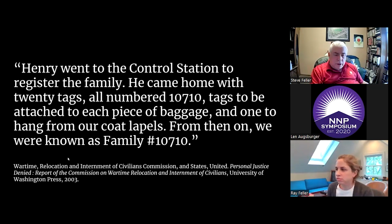So, lots of memoirs have been written about this. Lots of reports and statements. Here's one from a family. Henry went to the control station to register the family and came home with 20 tags, all numbered 10,710. Tags to be attached to each piece of baggage and one to hang from our coat lapels. From then on, we were known as family number 10,710. Next story.